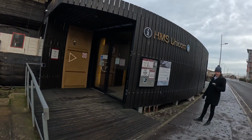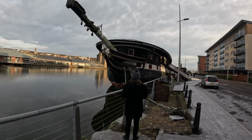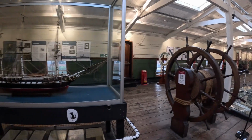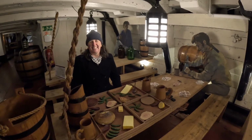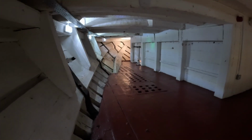So this is HMS Unicorn. She is 200 years old this year, because she was originally launched in 1824. She is the 3rd oldest ship in the world still afloat. She's Scotland's only preserved warship and is the most completely original ship in the entire world to have survived from the golden age of sail.